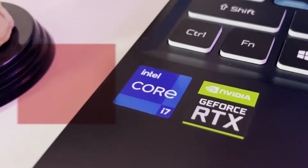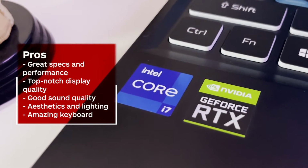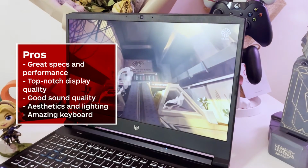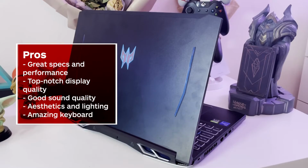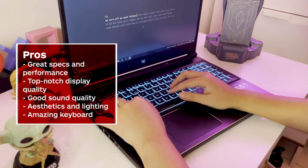Alright, let's talk a little bit about the pros and cons of this laptop in general. Pros: I absolutely love the specs. It's honestly great to have these specs, especially now because it's still so hard to get a GPU. GPU apocalypse, when will you end? Because some of us really need 30 series cards and don't want to pay a kidney and an arm for it. It has a great display, great speakers, and I love the electric blue logo in the back. I love the lighting in general. It has a great keyboard. Honestly, there's a lot to love about this laptop. 10 out of 10.